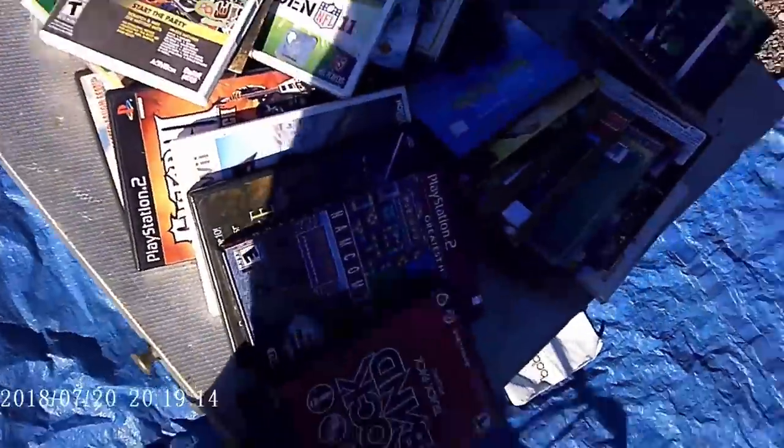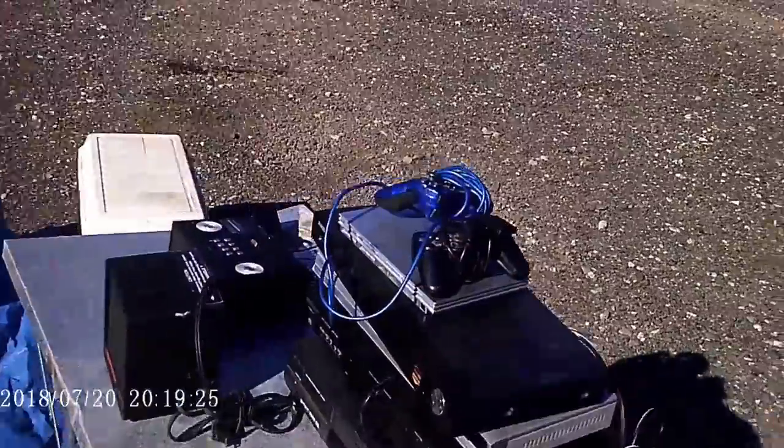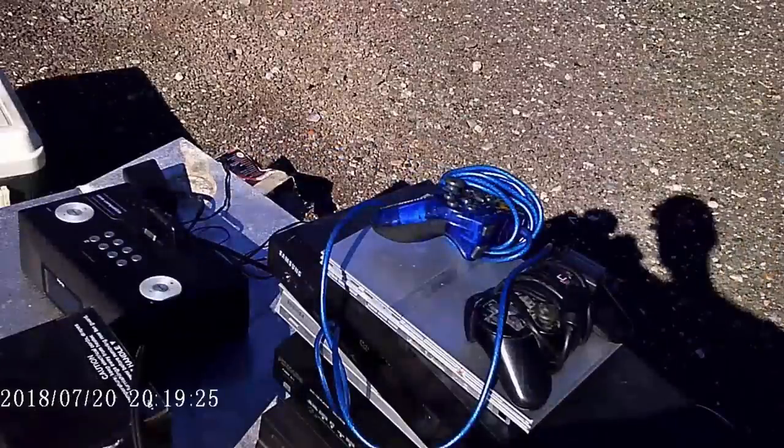Everything here was a buck. I mean, this might be like 10 footer central, but this stuff is complete. And here's a PlayStation over here. The guy said he wanted 50 bucks for it, so I was walking away from that.